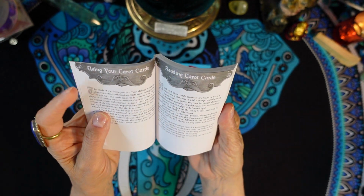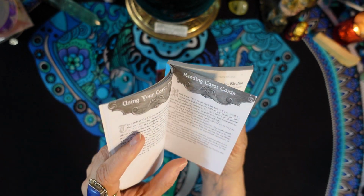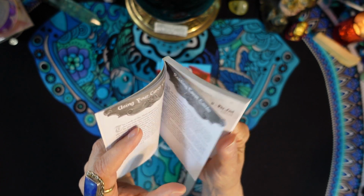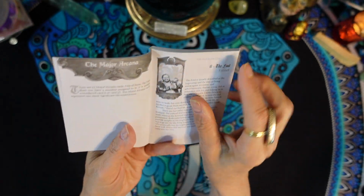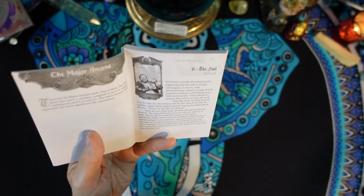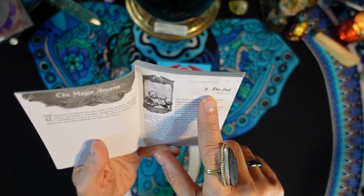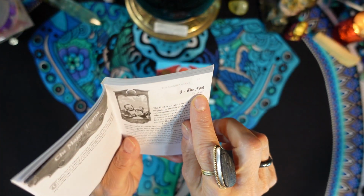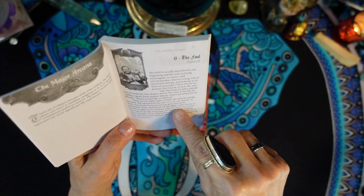Using your tarot cards, reading tarot cards, the Major Arcana, and then we have the full. Okay, so for each card, we have a small picture of the image on the card, the number and title of the card, and then which Shakespearean character or play it refers to, and then we have the description.